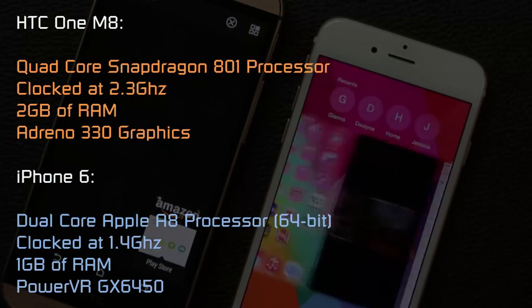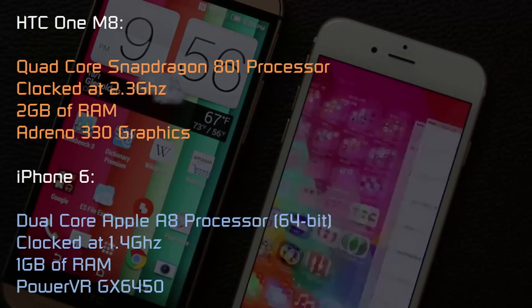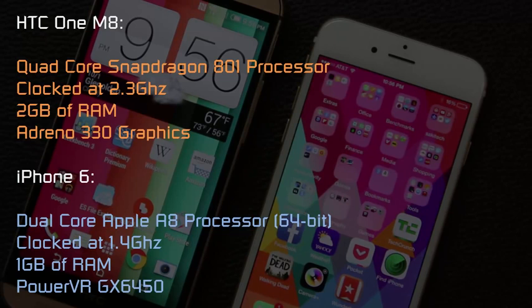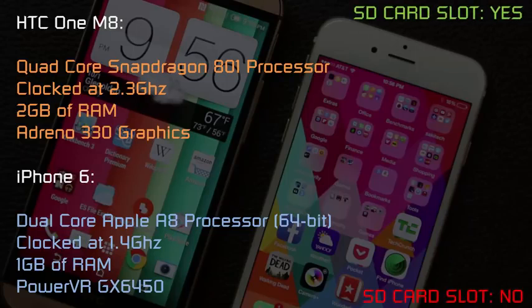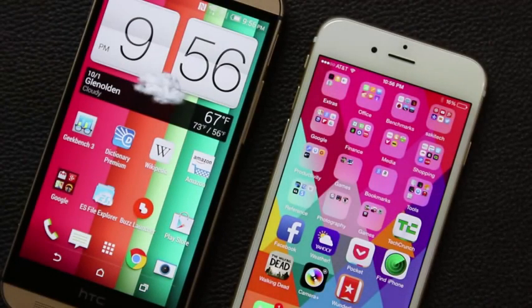horsepower. Now, as for storage, the HTC One M8 comes with 16 GB or 32 GB options with the ability to add an additional 128 GB using a micro SD card, while the iPhone 6 starts at 16 gigabytes with no storage expansion options as usual. If you want more storage, you will have to buy the costlier 64 gig or 128 gig iPhone 6. Having that expansion option is a definite plus on the HTC One M8, especially if you're a media hog.